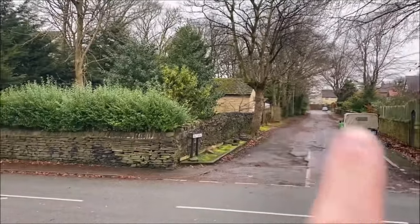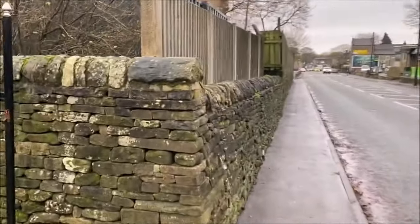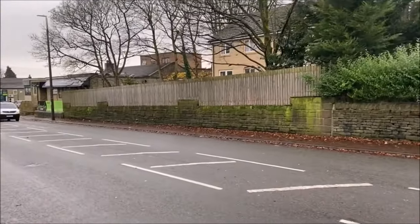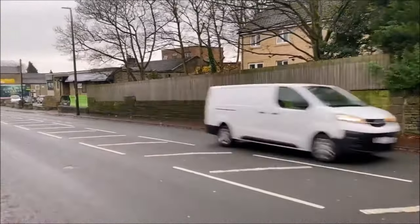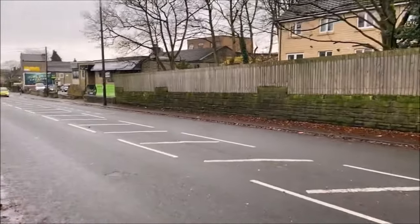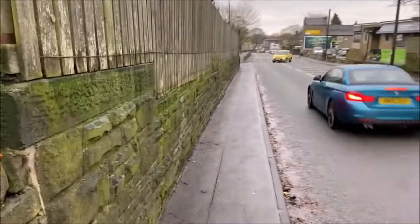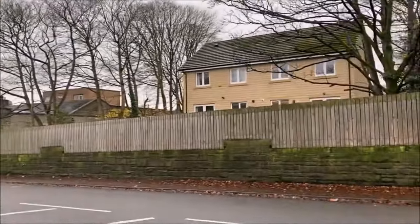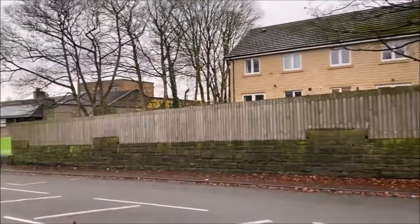So that's where we've just come from up there. You've got this wall here, and these walls here are likely original. But if you look there, you can see bridge walls. This is Keighley Road Bridge. Now this bridge was about 50 feet deep. And you can see at this side, it's been filled in and built on. And that is what is left of Wheatley Cutting.